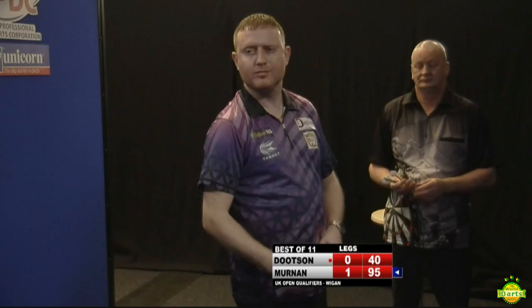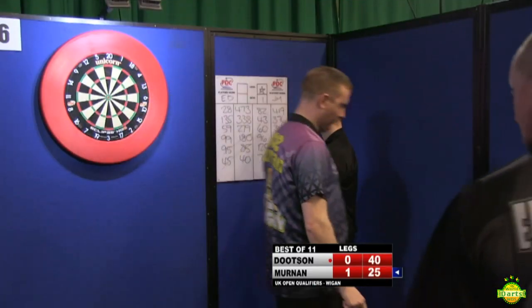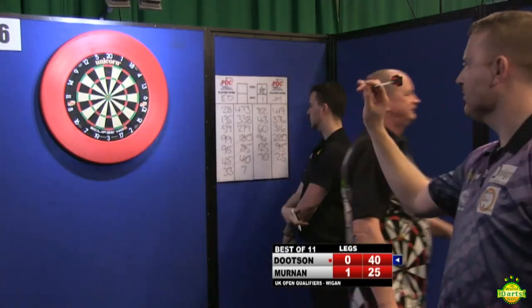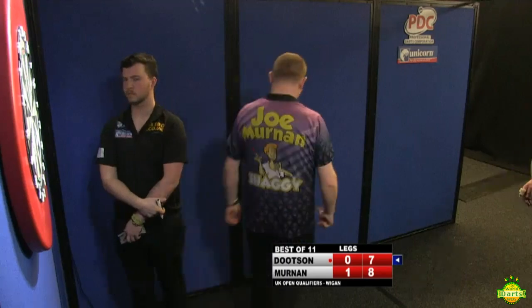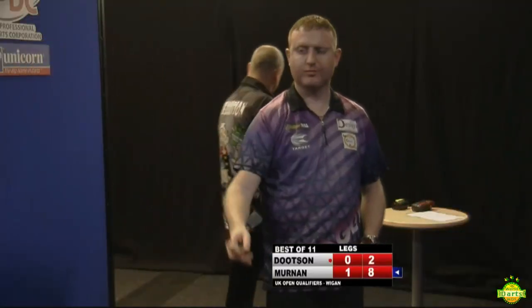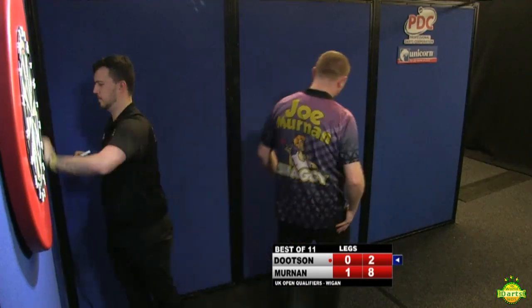Now 70 left for Joe Murnan, so he wants the bullseye, steps across, a long way right. Yeah, it was obscured, that target. Difficult double at the best of times. It was blocked there. Well, now double 7 for Dootson, and he can't finish this leg. 9 for double 8. We saw him close out the match earlier with this one by pinning double 4. Free for double 2. And he just cannot seem to land a target on the outer ring. Game shot. And that provides Joe Murnan with a chance to double his lead, and he takes that chance.